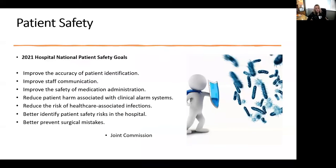And CLER is really, those site visitors are going to also want to know that you know what the national patient safety goals are. And these really don't change significantly from year to year, but these are the 2021 National Patient Safety Goals.